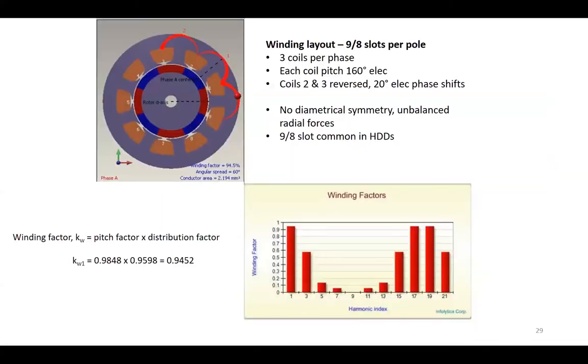So just talking about the nine slot eight pole motor in general. This diagram here shows a motor where the rotor is back inside the stator, and the stator has nine slots and there's eight poles on the rotor. In this particular case, there are three coils per phase, and there's three phases in the motor. And as you can see here, the next set of phases go here to here to here to here, and then the third phase will go from here to here to here to here.